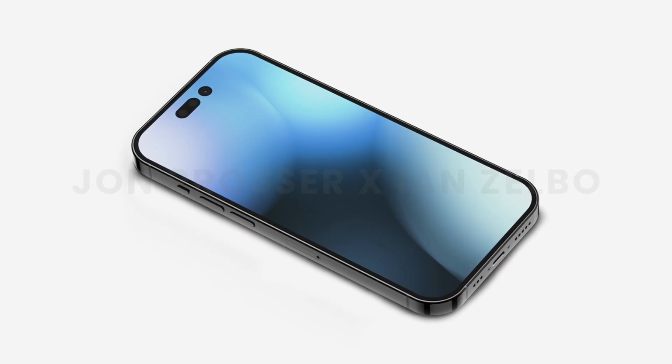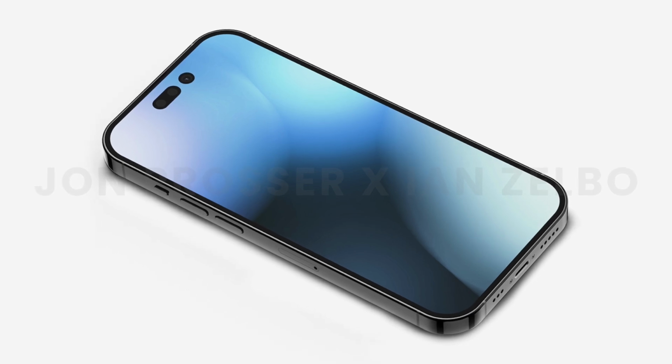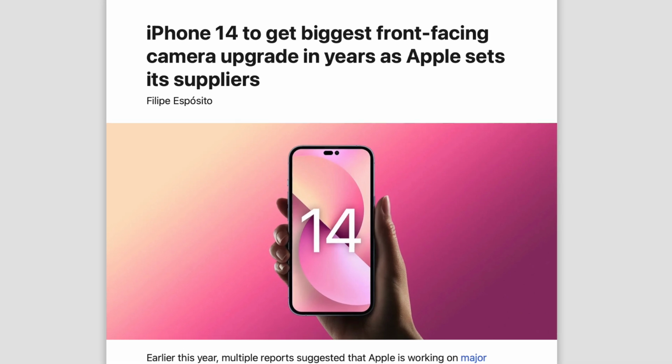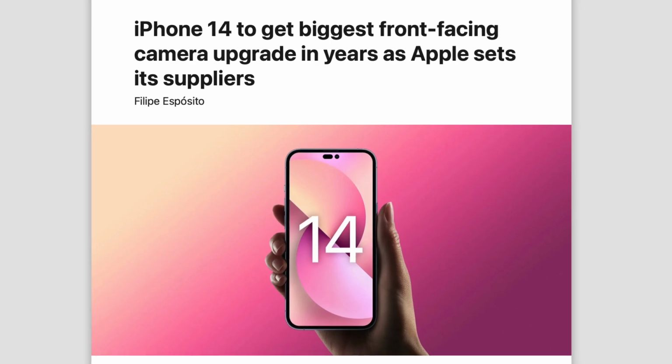Right, so Michiko in the past did tell us we could see selfie camera upgrades for the whole iPhone 14 series. Now the main changes were going to be autofocus and also wider aperture on the front, and now we have another report echoing the same changes.